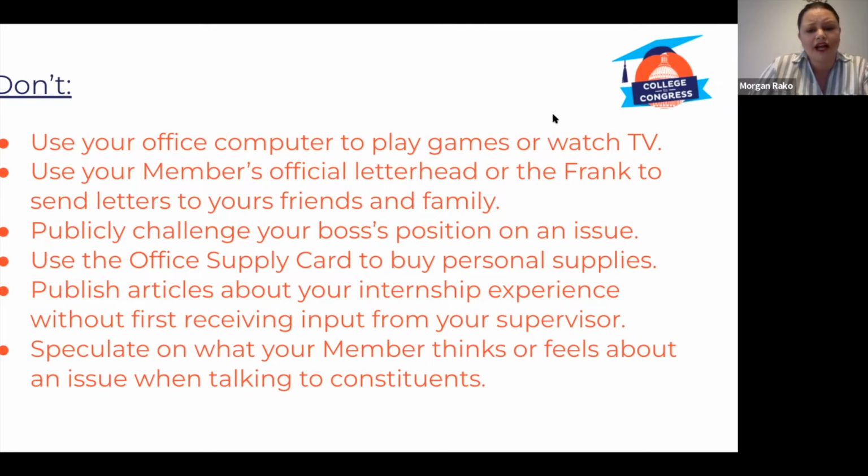Don't use the office supply card to buy personal supplies. The office supply card is linked to the taxpayer money that funds your office. So if you think to yourself, is this really being used for taxpayers? If the answer is no, and it's just for your own personal use, you shouldn't be purchasing it on the office supply card.